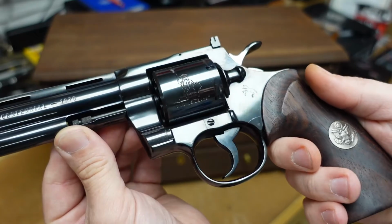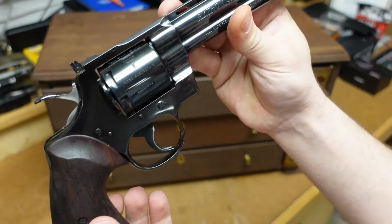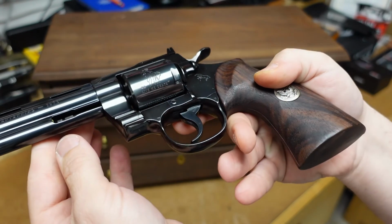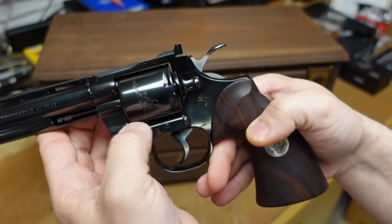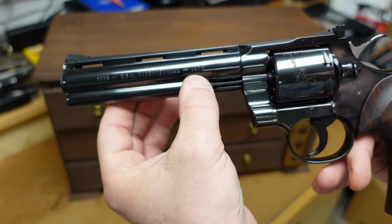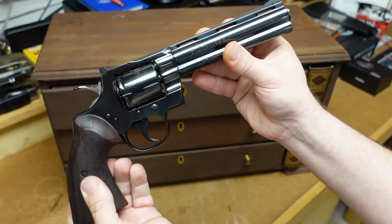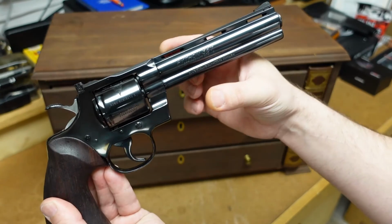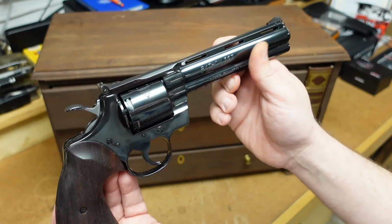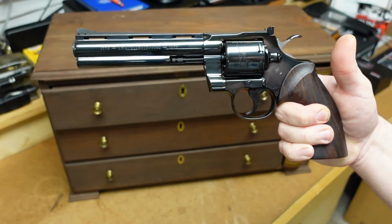And the cylinder on this one has the Statue of Liberty, the Liberty Bell, and a few sayings like E pluribus unum. It's absolutely beautiful. Up here it says, "Give me liberty or give me death." There's the markings on it for the USA Bicentennial, 1776, 1976. Absolutely gorgeous. And I love the rib on top of the barrel here. Really gives it just a classy look. And these are just such sought-after revolvers, and honestly, some of the best production revolvers ever made.